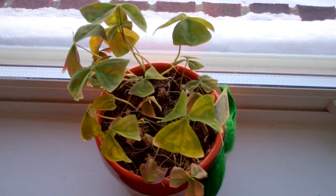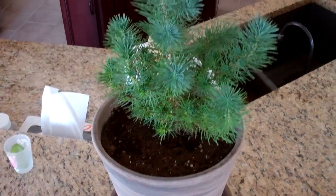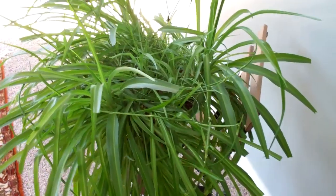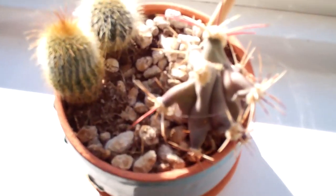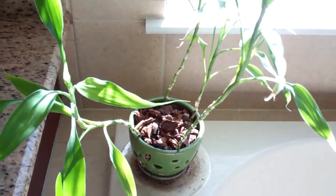We have a lot of plants around our house. Like this one, and this one, and this one. Ooh, little bamboo looking scraggly, look at this jade tree, that little guy. That one, her name's Dorothy, and this one, bamboo looking good.